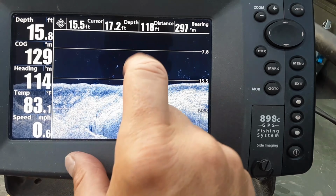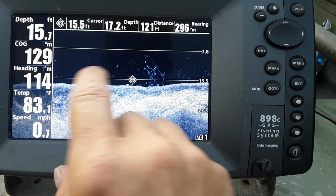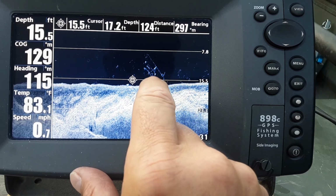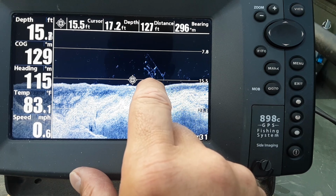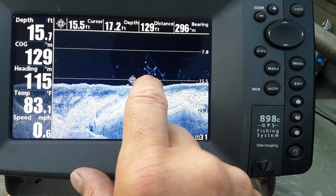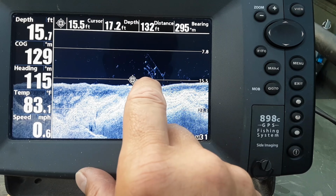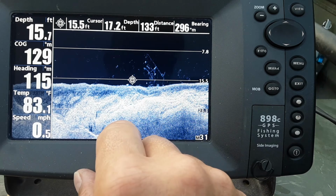This is kind of what it looks like. This is about 10 feet below the surface and I'm in 15 feet of water right there. So I'm gonna fish this right here. The way I'm gonna have to do this is use my 2D sonar on here to pinpoint it.